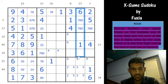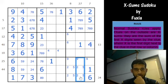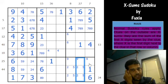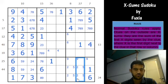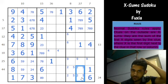So we have 6 digits adding up to 27, which means for the column, these 3 cells must add up to 18. Is that helping me? So I have 20 from these 3 cells and 18 from these 3 cells. Okay, one small thing I can do is that I can eliminate the 2 from this column, guys. A small thing you can say.